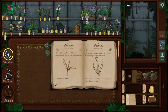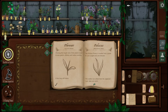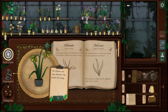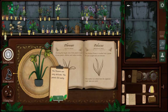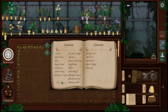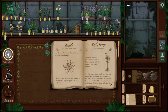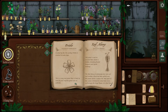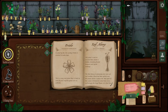Peliscus. The Peliscus flower is crushed into a paste to cure coughs and sore throats. The author can attest that its supposed cure does not work. Is it this? I don't know. That one's not obvious. Let's hold off on that one. Oh, priddle. What's that? Coveted by the rich, pretty priddle is crushed to make dyes. It's a very rare plant that is hard to come by and requires great care to cultivate. Okay, I think it's this. Yeah, I think this is priddle.